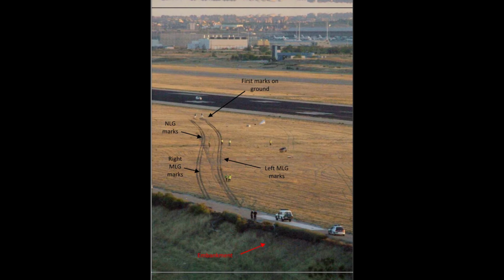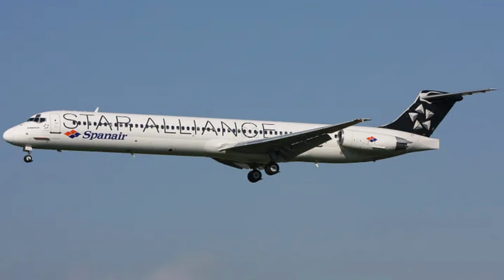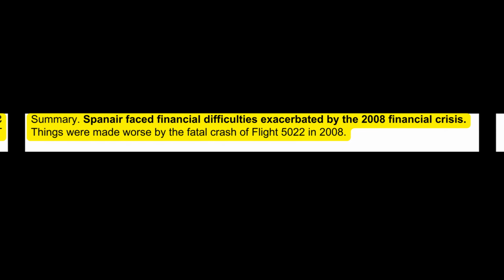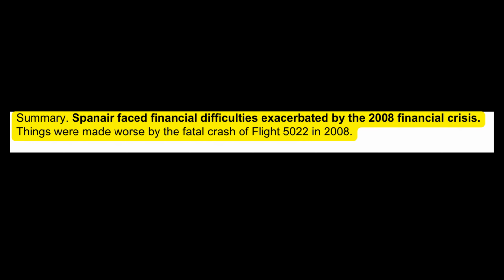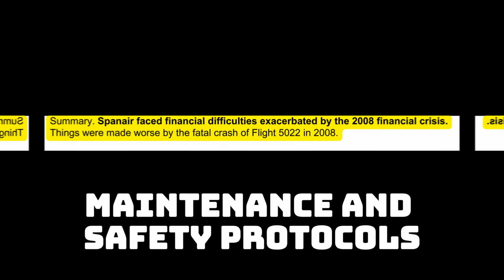Here's where the story takes a darker turn. Spanair, the airline behind Flight 5022, was no stranger to cost-cutting measures. In fact, they'd been facing big financial trouble. And when money's tight, the first things to get overlooked are often, you guessed it, maintenance and safety protocols.